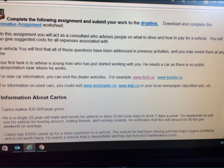He's 28, he's single, and he has to get to work. And it looks like he's driving about 40 kilometers each day, 5 days a week, to get to work. On weekends, he might use his vehicle for personal pleasure type things, and that's about 80 kilometers a weekend. So he's got $3,500 saved up. He's got a down payment of $3,500. And a down payment is the amount that he takes off the price because he's paying that off right away. The vehicle that he has been driving is not worth fixing, so he has no trade-in, in other words. So he doesn't have a vehicle that he can trade, or maybe he can get a little bit of trade for it, but he certainly can't drive it or sell it.